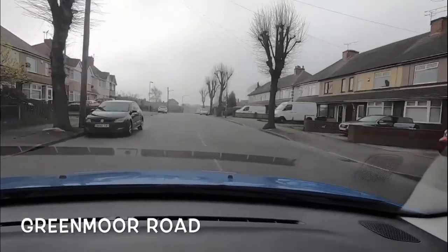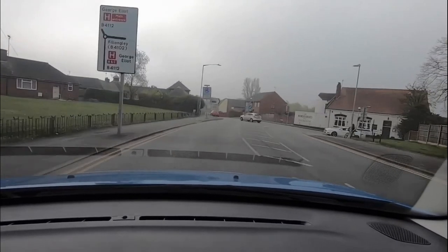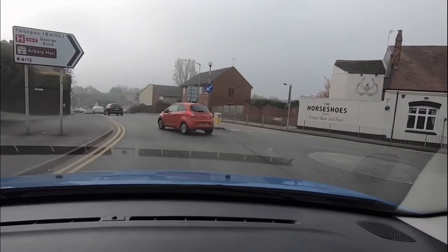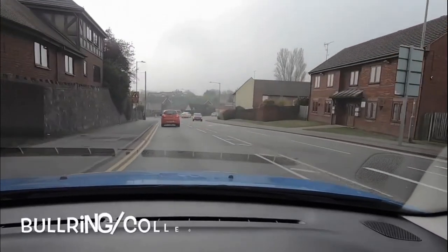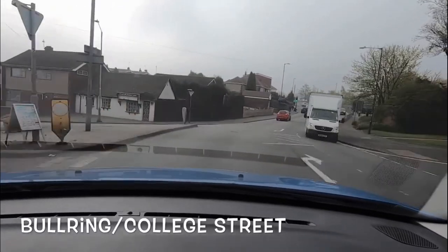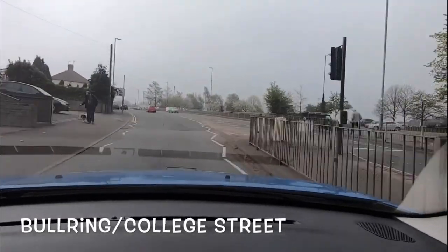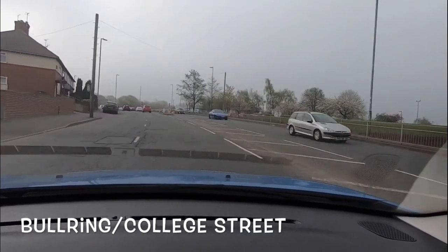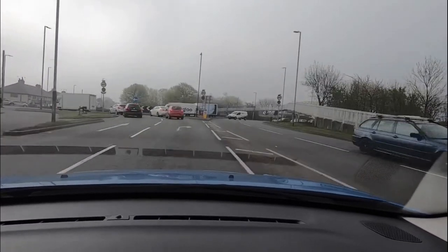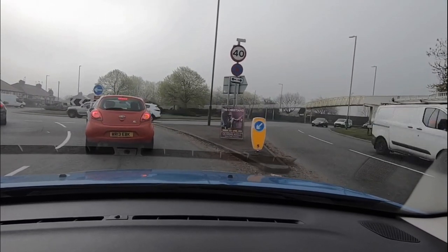We're coming up to a mini roundabout. I'm going to turn left at that mini roundabout. That's going to be the first exit. That's going to take us into Bullring, which is where we are now, which leads into, should I say, College Street. And that does that around about here, where we're going to turn right at this roundabout. So right is going to be the third exit, and this is going to take us on to the A444.